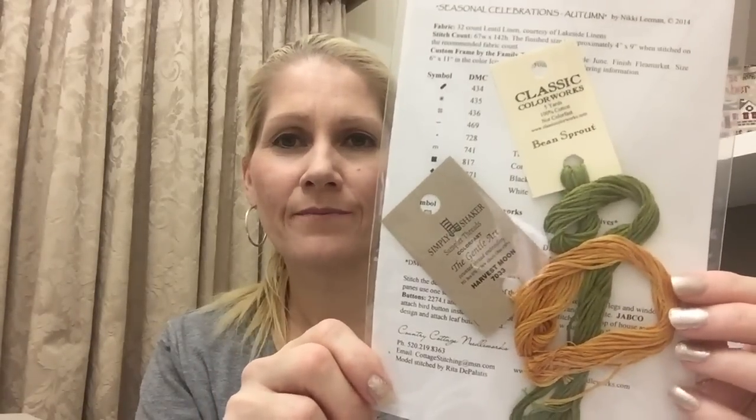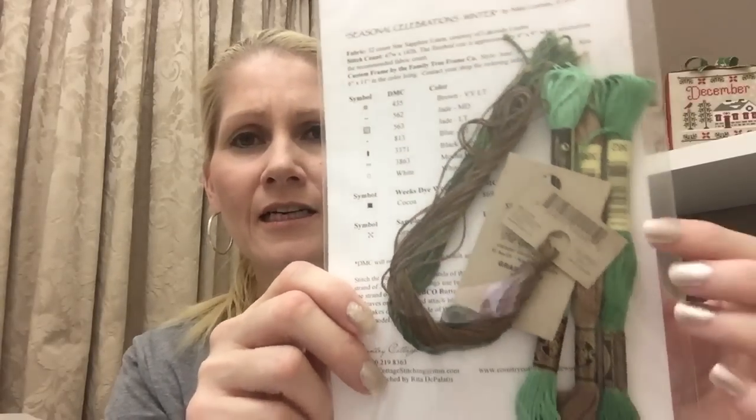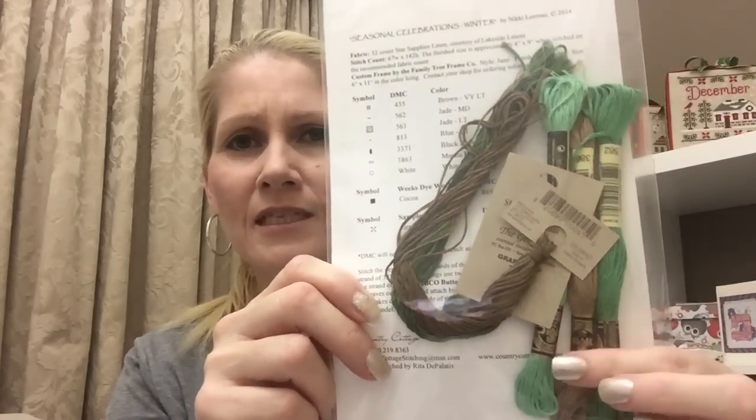Then I also purchased, which completes my series, the Seasonal Celebrations, again, from Country Cottage Needleworks. Autumn, because I already have spring and summer, so now I have autumn. And I had to buy the hand-dyed threads that go with that. And winter. So now I have all four. I wanted all four before I started stitching them because I want to stitch all four on the same colour fabric. And I think I've chosen 32 count ivory linen, so we'll see. There's the hand-dyed threads and the DMC that I didn't have for that one. And buttons. So cute little buttons.